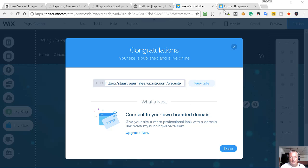Let's go back to the editor, and they're not asking for any money whatsoever. I can view that and there's no problem. What you have to upgrade to then is to have a branded domain, so a something.com, and I would recommend that also. You always want a .com website, but for just setting it up and trying it out, you can use this. Let's look at upgrade then and see how much that is.